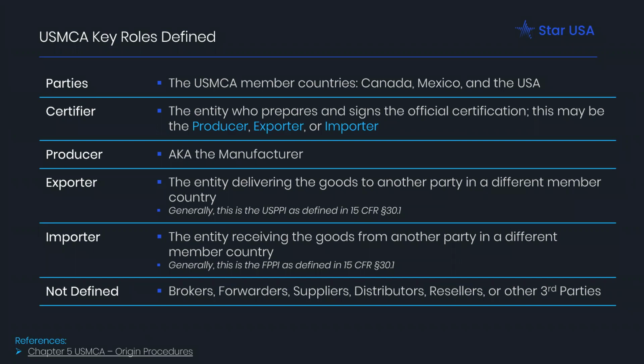The producer is also known as the manufacturer. The exporter is going to be the entity delivering the goods to another party in a different member country. So whoever's exporting the goods from the US to Canada or from Canada to Mexico, that's going to be the exporter. Generally for US purposes, this is equivalent to the US PPI defined in the Foreign Trade Regulations, 15 CFR 30.1.